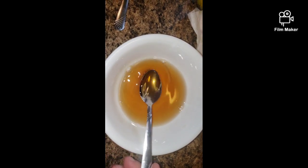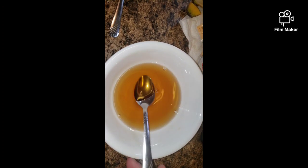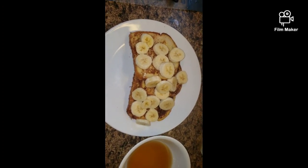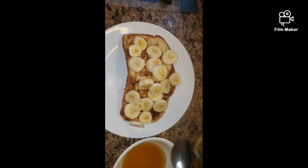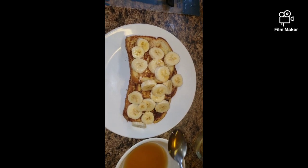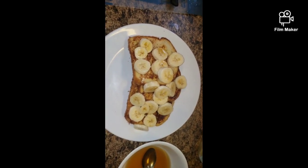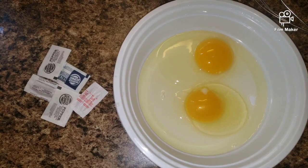I sliced up a banana. Here's my honey sauce. I think I put a little bit too much warm water, so it's a little runny, but it still tastes awesome. And then here's the finished product, and I'm just putting some of the honey syrup on it. It was so good, you guys, like really it was good. I was actually impressed on how good it came out, and it was extremely filling. In fact, I wasn't able to finish all of it.